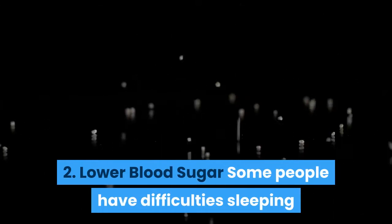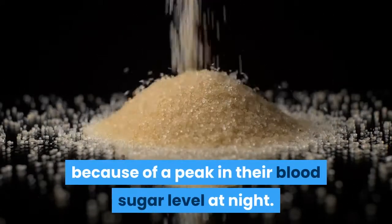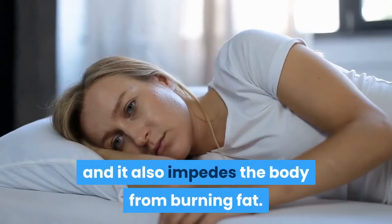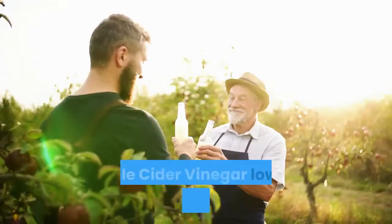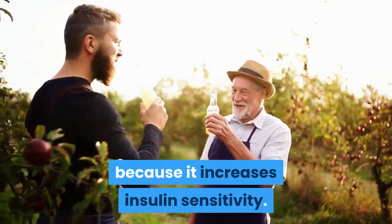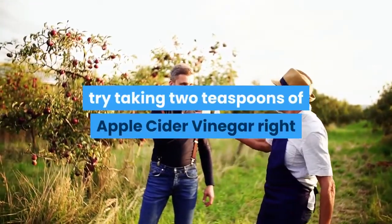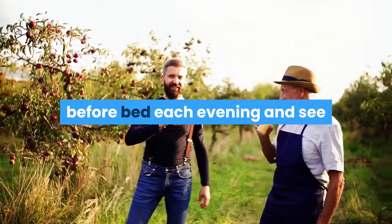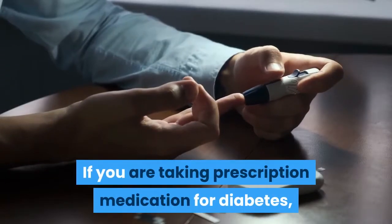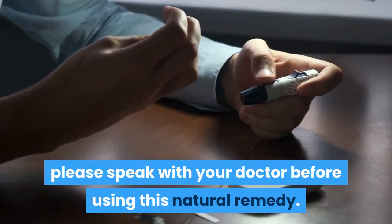2. Lower blood sugar. Some people have difficulties sleeping because of a peak in their blood sugar level at night. It's one of the leading causes of insomnia, and it also impedes the body from burning fat. Apple cider vinegar lowers blood sugar levels because it increases insulin sensitivity. If you aren't already on blood sugar medicine, try taking 2 teaspoons of apple cider vinegar right before bed each evening and see if you don't have a more restful night. If you are taking prescription medication for diabetes, please speak with your doctor before using this natural remedy.